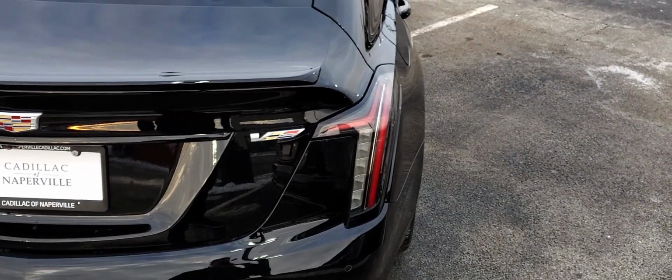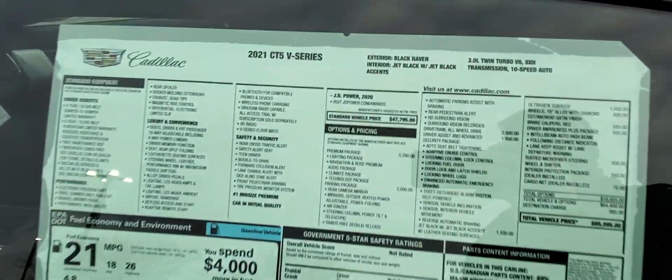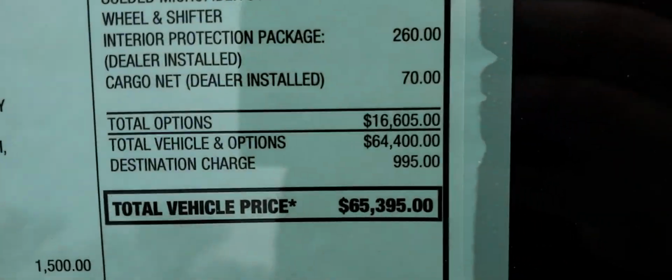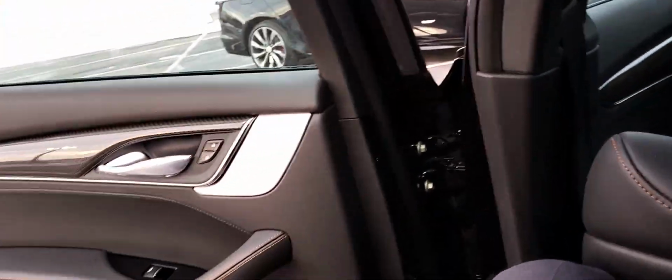Enough of that. Check out the interior. I know I've checked out the CT5 before. First time checking out the V. $65,000 for this. This car is brand new. Only has 4 miles on the odometer.